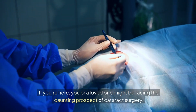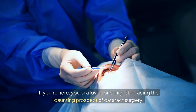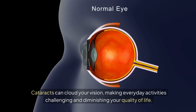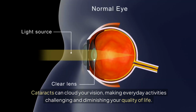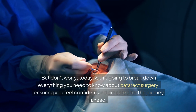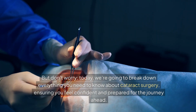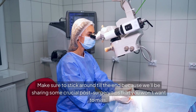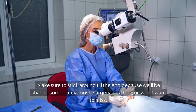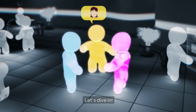If you're here, you or a loved one might be facing the daunting prospect of cataract surgery. Cataracts can cloud your vision, making everyday activities challenging and diminishing your quality of life. But don't worry. Today we're going to break down everything you need to know about cataract surgery, ensuring you feel confident and prepared for the journey ahead. Make sure to stick around till the end because we'll be sharing some crucial post-surgery tips that you won't want to miss. Let's dive in.